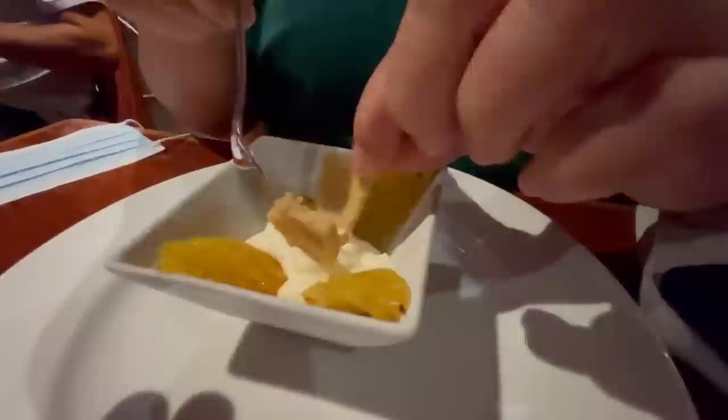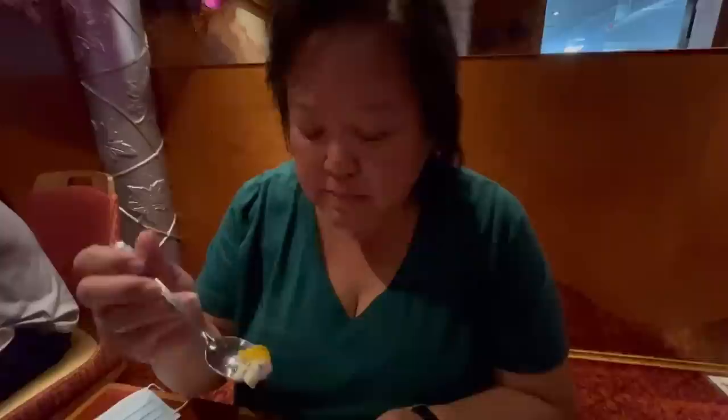This is the double roasted pineapple. No sugar added. Doesn't need any sugar, I don't think, because pineapple normally is sweet after it's roasted, grilled, or anything like that. And it has a little bit of whipped cream. The whipped cream I already tasted, and it doesn't have any sweetness to it at all. Pineapple is naturally sweet.